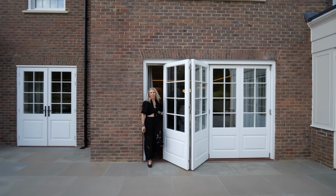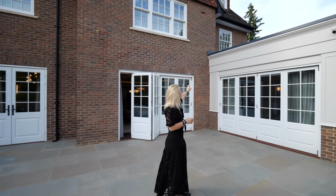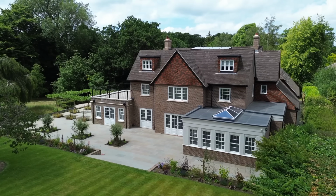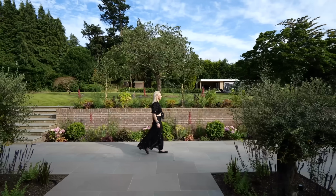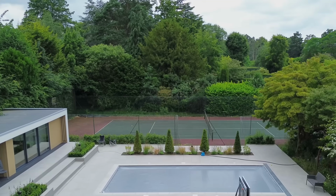So this is where my interior design skills stop. Although I did specify the paving and the details of the panelling for the exterior walls, and also some of the balustrade too. However, the garden and the landscaping is nothing to do with me, even though I'd love to take the credit because it's absolutely gorgeous. As with any dream home, this garden also includes a pool house, a pool and a tennis court. And anyone is going to be really lucky to enjoy this home.